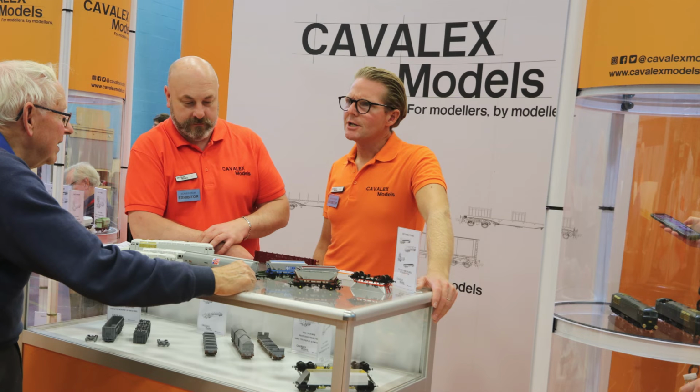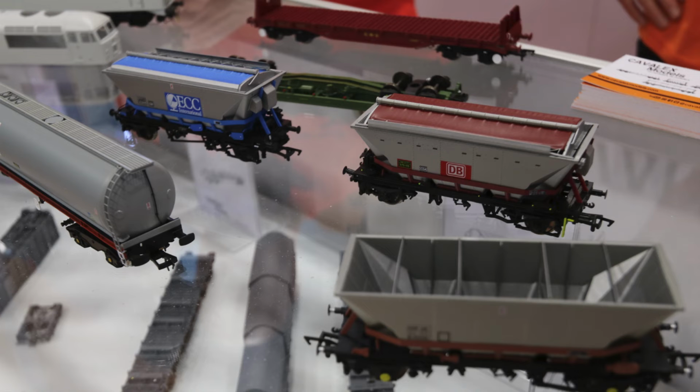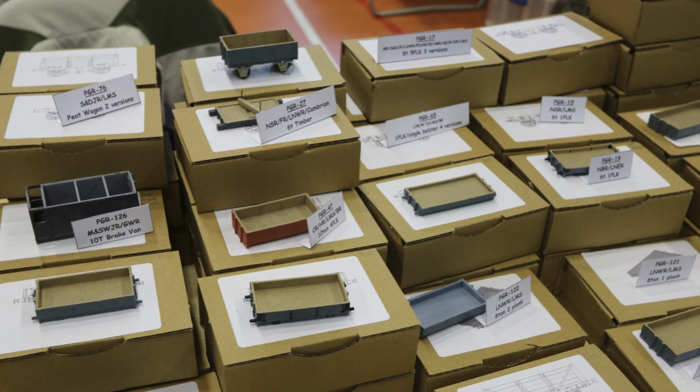Across the way from Richmond is the Cavalex model stand, showing their range of fabulously detailed modern image locos and rolling stock. Their models are detailed and decorated to the very highest standards. Next to them is Pre-Grouping Railways, who provide kits for rolling stock, mostly wagons and vans, produced using 3D printing technology. Many of the wagons are for the smaller railways, such as the Midland and South Western, Somerset and Dorset, or Cambrian.